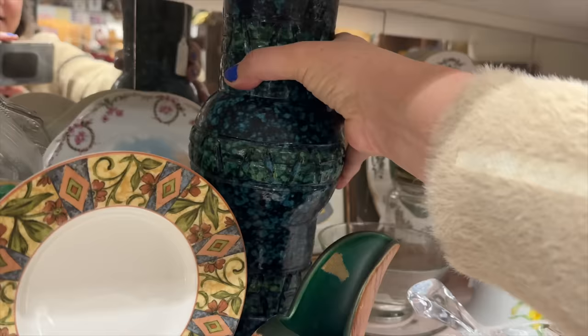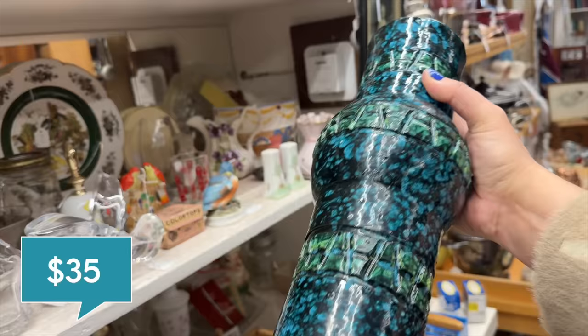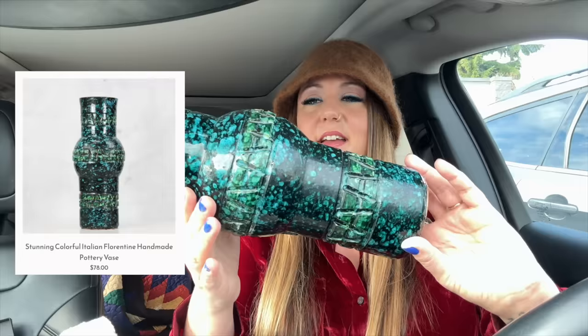Italian pottery. $35. It's Florentine. It's not Positano, but it's made in Italy and it's beautiful. Isn't it great? I am not going to pass up a good deal on a good piece of Italian pottery. This is considered unknown Florentine pottery out of Florence, Italy, and the colors on it are obviously just incredible. It's blue and green. It has that kind of traditional Positano style markings on it, and I got it for a wonderful price.